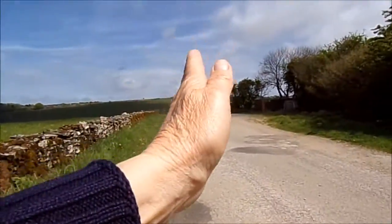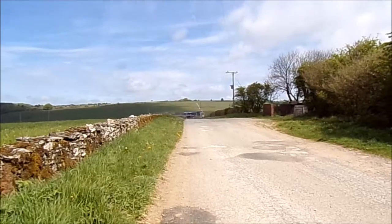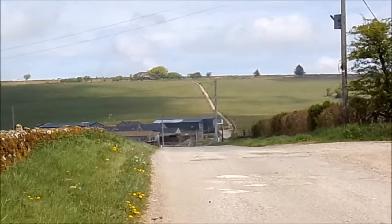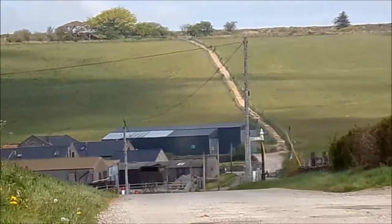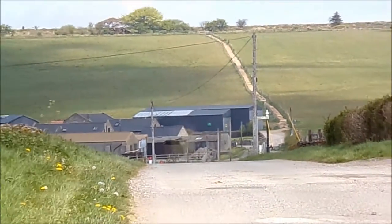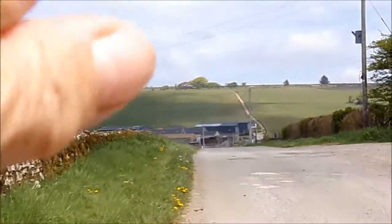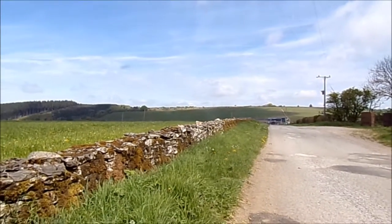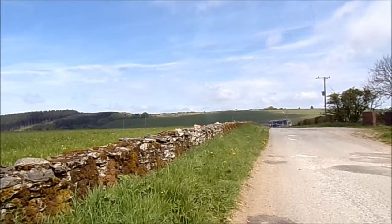After I've gone up that track there, up the bridle path, which is up there, I've got to climb up that stony pathway to the top. As soon as I get to the top, I'm turning left and going along the top there to enter the wood, just slightly higher up.